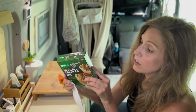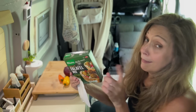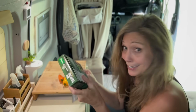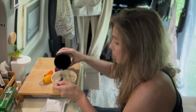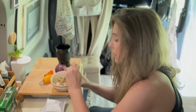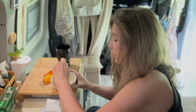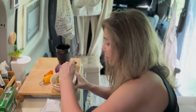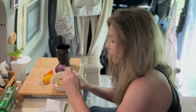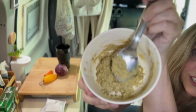So 2 bags with a 1/4 cup of water. So I will do 1 bag with 1/8 of a cup of water and see how that goes. Yeah, and it says 2 packets makes about 9 matzo balls. So I will be able to make 2 or 3 maybe with this. Yeah, perfect. All right, so this is the consistency of it. I don't know if you can see.